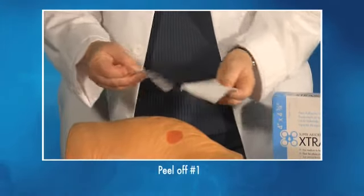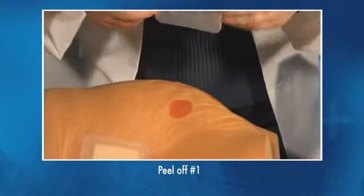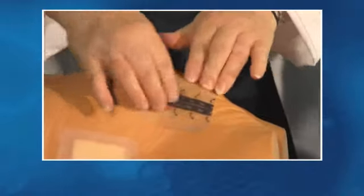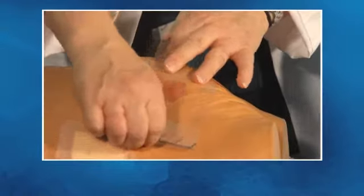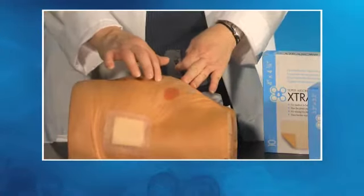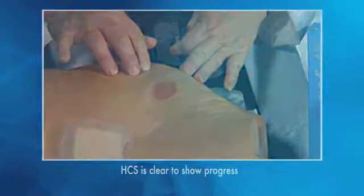I'll peel off number 1 and apply the dressing, and I'll pull off the number 2 stabilizing backing. One benefit of the HCS dressing is that it's clear and you can see through it and you can see the progress of the wound.